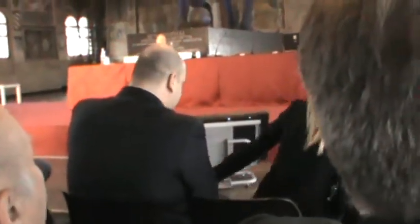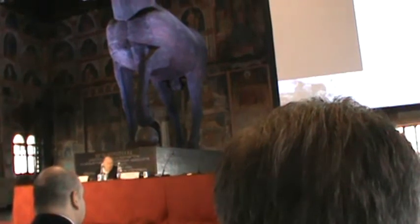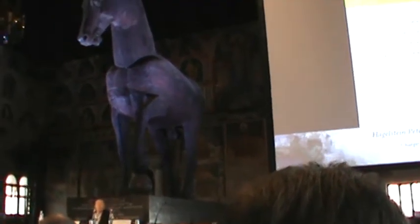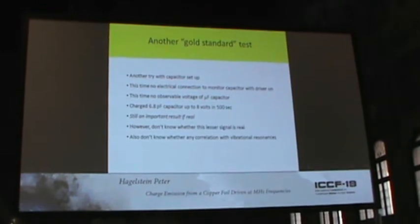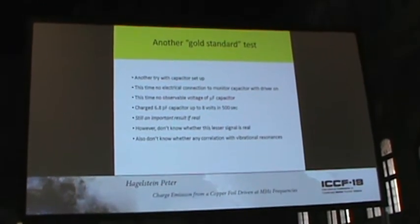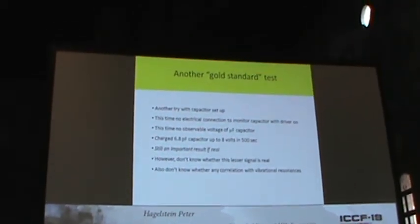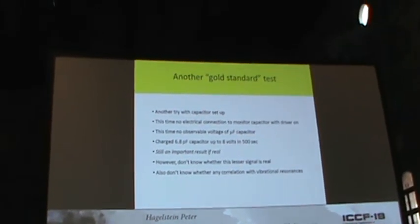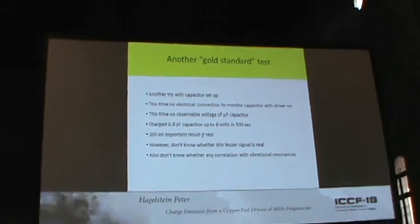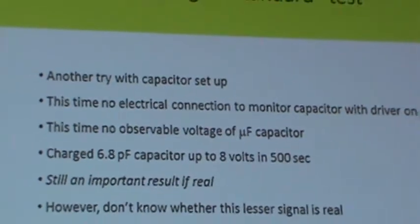the idea was to have no electronics touch anything having to do with the capacitor while the drive was on, mostly for reasons of superstition. This time, the microfarad capacitor showed no voltage, no observable voltage at all. The experiment was repeated with an 8 picofarad capacitor. That capacitor showed charging up to 5 volts in 250 seconds, and up to 8 volts in 500 seconds, with an experiment where the drive was interrupted for the intermediate measurement. So linear accumulation of voltage was observed.